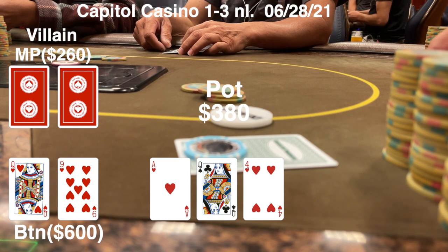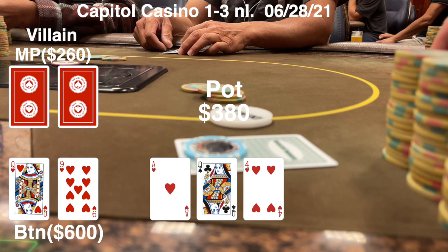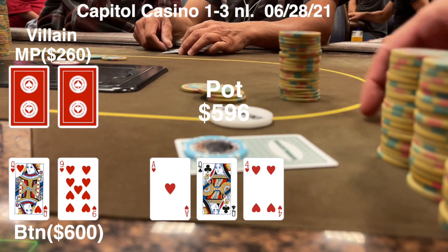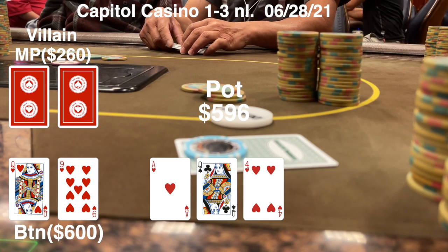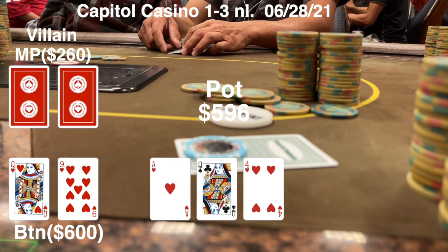So I'm not sure whether they're going to put in the call. If they do, that's fine with me. I'm probably up against 2 people, each of them with an ace. And with my flush draw, and maybe I have an out for the queen or a 9, I think I'm getting a very good price. So I put in the call for the 237.